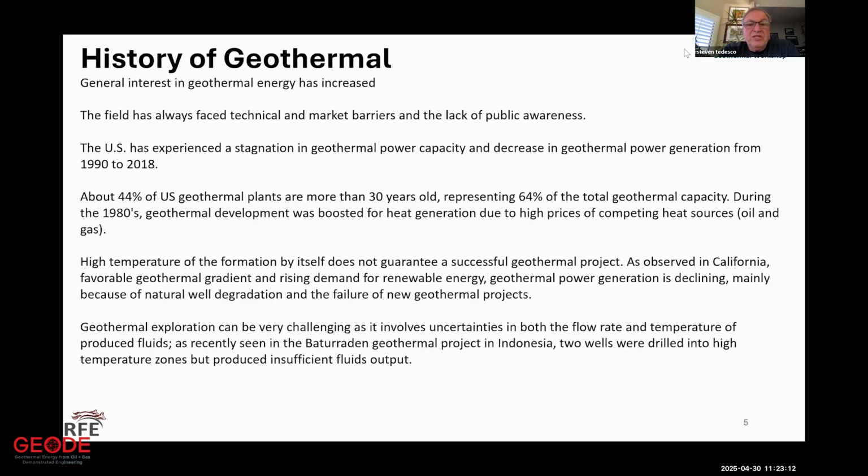Geothermal exploration can be very challenging. It involves uncertainties in both flow rate and temperature of produced fluids. As recently as with a geothermal project in Indonesia, 2 wells were drilled next to each other, deep, but they didn't have a sufficient fluid input into the well bores, so they are not useful. So there's a whole variety of things we have to address.